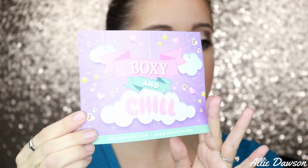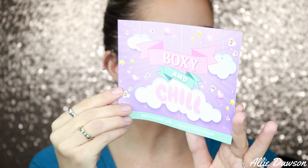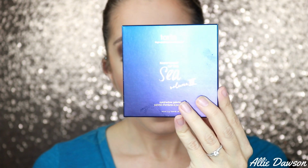This is the Boxy and Chill edition. God, my lights are so bright you can barely see that. But I got 5 full-size products. What I got was the Borijo Don't Despair Repair Strengthen Moisturizer Leave-In Mask, 2 ounces. This is a hair mask and it sells for $16. The next product is the Tarte Limited Edition Rainforest of the Sea Highlighting Eyeshadow Palette Volume 3, and this retails for $36.